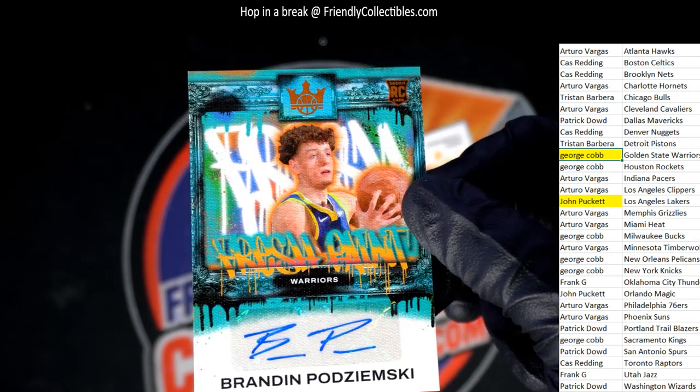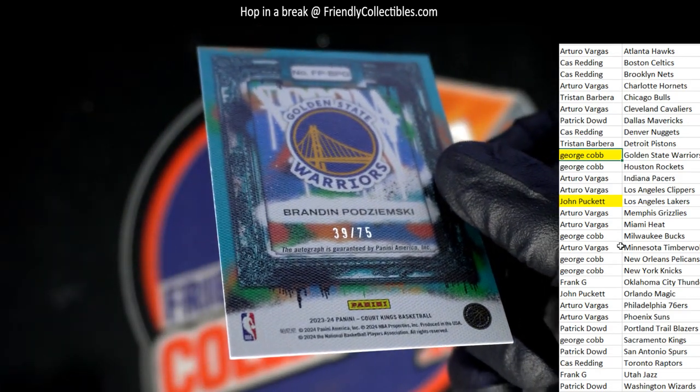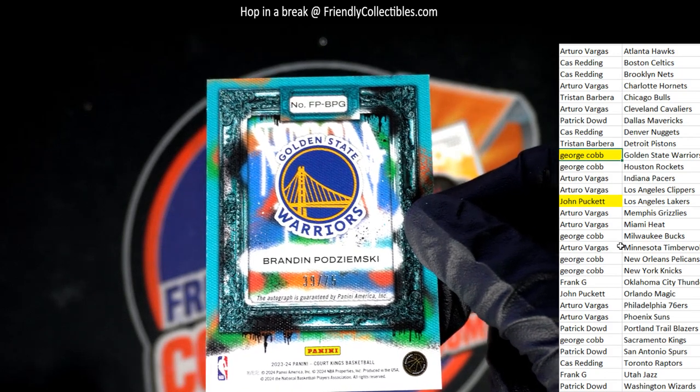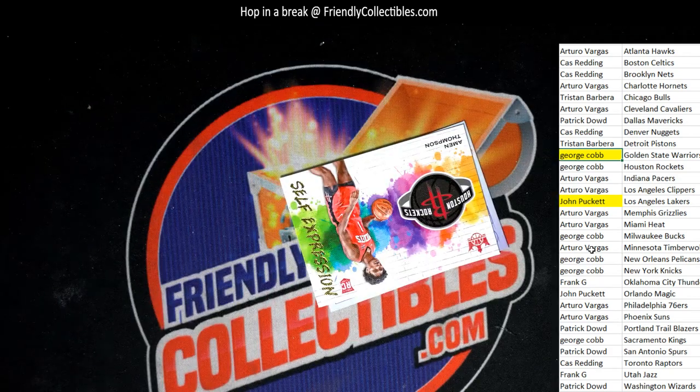And this is a fresh paint autograph. Oh my. Looky there. It's a fresh paint auto parallel. 39 of 75. Ho. Boom. Doesn't that look so cool? Love the art design and look of these Court Kings basketball autographs. That is awesome. Fresh paint. That is a really good hit.